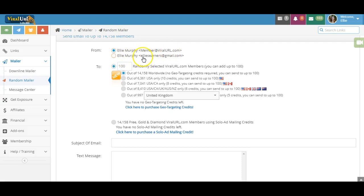When you're sending it, then you can choose whether you want it to come from member@viral.url, or you can send it from your actual Gmail address or the email address that you've used to register. And you might want to try varying those to see which is most useful. I would often use the one that gives you your actual email address. These are going out to random people, so you can say randomly select members. And depending on how many credits you've got, it'll tell you here how many you can send to.